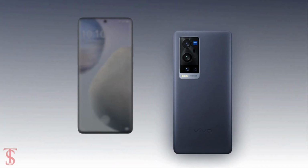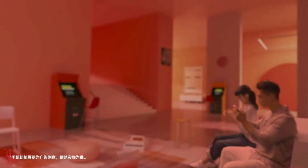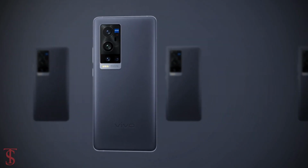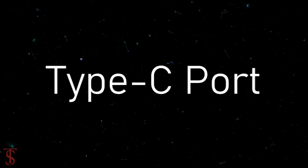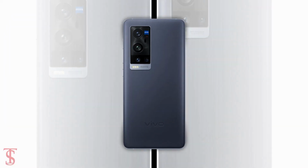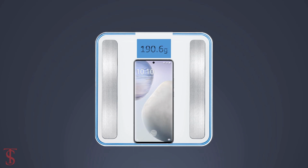Additionally, the smartphone also features an in-display fingerprint sensor for authentication, and it includes a heat dissipation system that reduces the phone temperature in extreme conditions. The connectivity options on the phone include 5G, Wi-Fi 6, Bluetooth 5.2, GPS, NFC, and a Type-C charging port. The physical dimensions of the smartphone measure 158.59 by 73.35 by 9.1 millimeters, and it weighs around 190.6 grams.